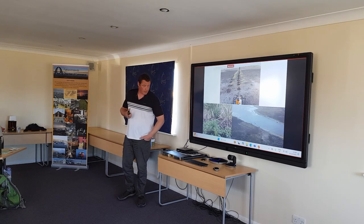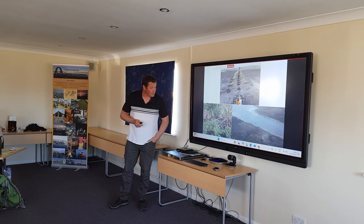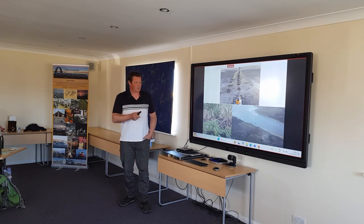Hares, that's another one that's quite a big problem. So this again is taken on Emily's land. And the tussock's doing really well in there. That's because it's surrounded with rabbit wire fencing. Outside of that, there's not a lot of tussock. So it does pay to try and keep animals off.